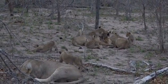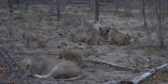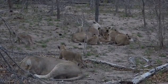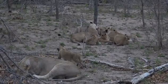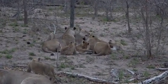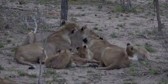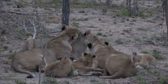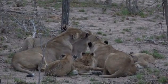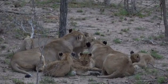So they must have done a big loop last night, because I didn't see any of their tracks coming sort of west. Their tracks come from the west and go east. So perhaps they did a little boundary patrol last night, maybe checking for something to eat, and obviously, unfortunately, they weren't successful. So it seems as though they're heading straight back in the direction of their favorite drainage line, where they often are successful in hunting buffalo.